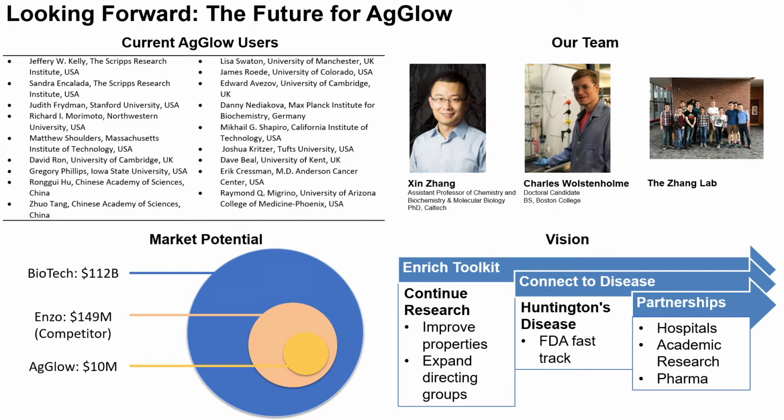And finally, moving forward, we envision to continue our research to enrich the toolbox, specifically target diseases, and establish licensing agreements with distributors in order to get our technology into the hands of people that need it most. So thank you very much, and I'm happy to answer any questions.